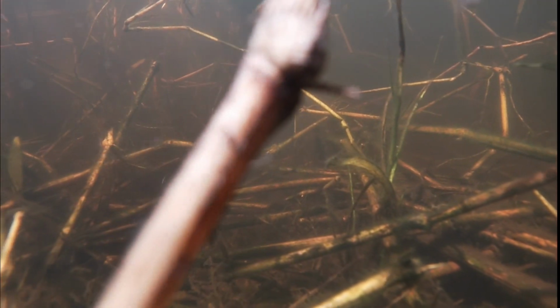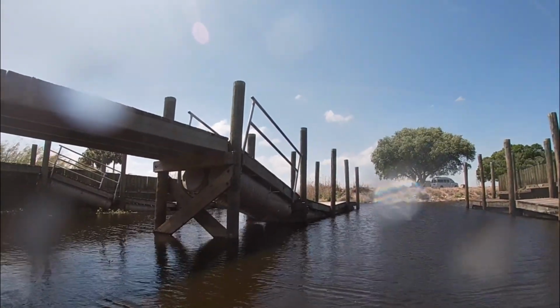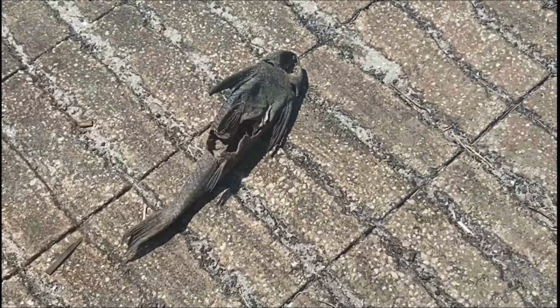The water was also tea-stained again, so finding good GoPro footage proved to be difficult. This location also had a boat launch where I made another find, this dead pleco. Definitely a stark reminder to not release your fish into the wild and to do whatever you can to avoid contributing to the invasive species problems that we face. I did find more of the same fish at the boat ramp as well, but since I really couldn't net anything here, I decided to head to a different location.